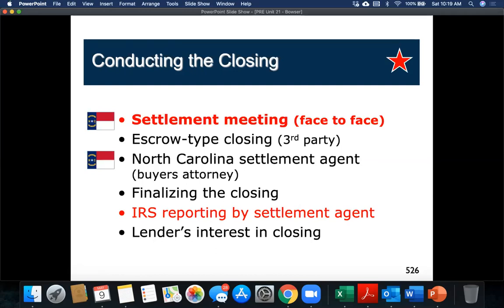Now, after everybody's signed everything, then we have finalizing the closing. That's when the attorney goes back to the courthouse, does one more title search, and records everything: the mortgage, the deed of trust, the deed, all those things that have to be recorded. Now remember, we're going to be recording a deed of trust. Other states may be recording a mortgage, but we record a deed of trust and the actual deed.